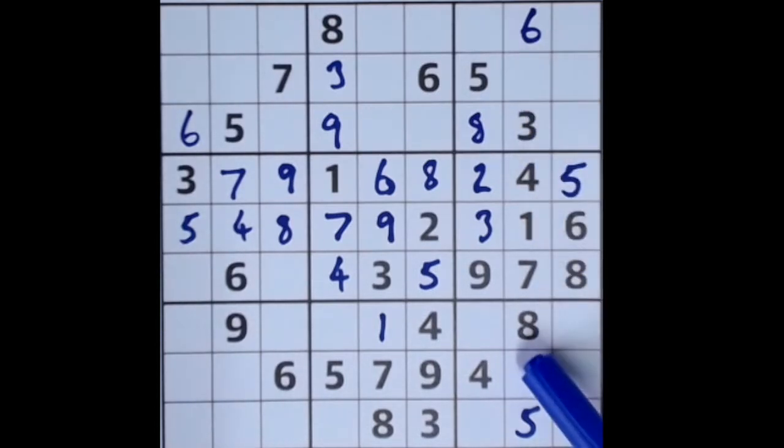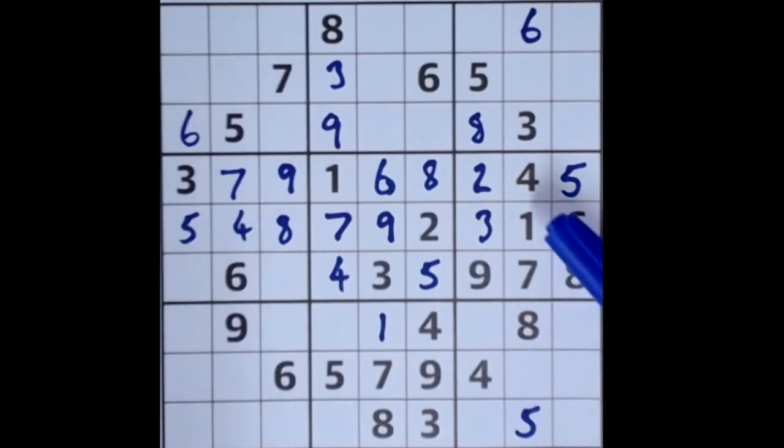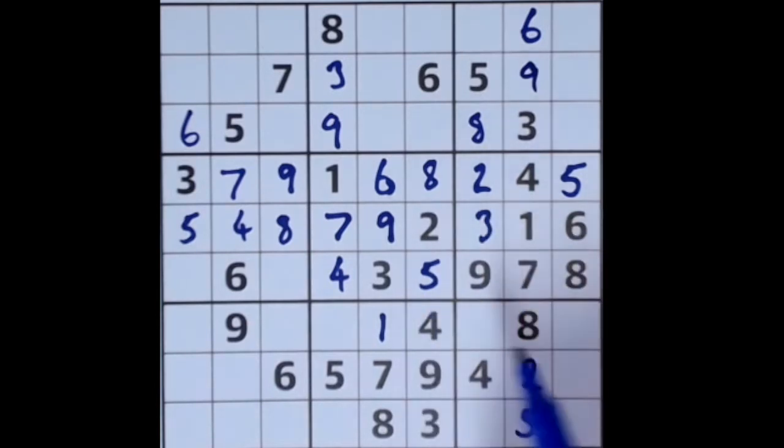Missing numbers here and here, I think, are 2 and 9, aren't they? Yeah, no 2, no 9, so we've got 9 stopping here. So 9 there, the 2 there. Now, 9 blocking across here, and 9 blocking down here, and 9 blocking this square, so 9 is in fact there.